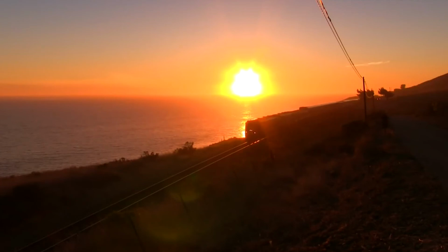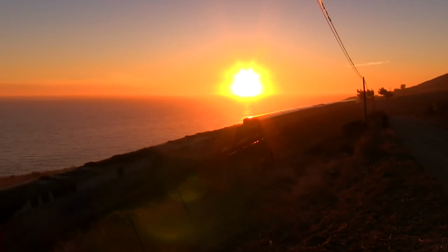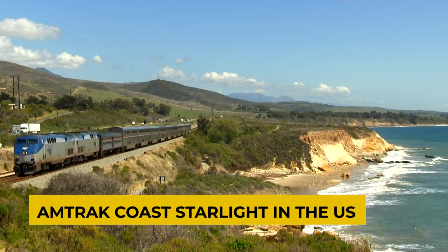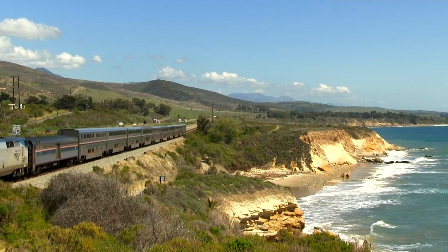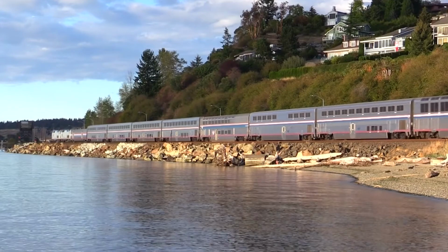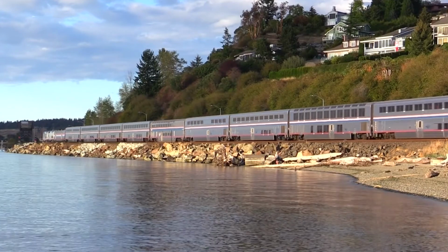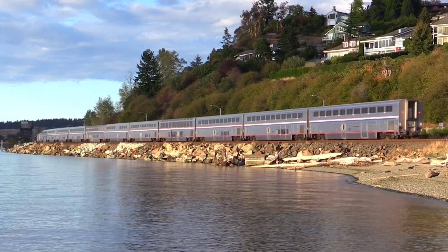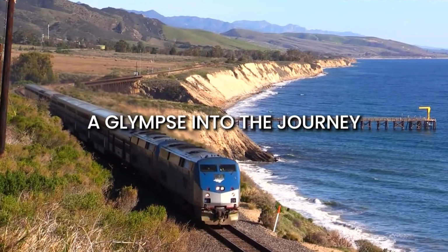Amtrak Coast Starlight, USA. In this video, we talk about one such luxurious and infamous superliner known as the Amtrak Coast Starlight in the US. Keep up with our video to find out everything you need to know about this route and journey. Whether you're about to board it or just enjoy the picturesque and once-in-a-lifetime journey it offers through this video. A glimpse into the journey.